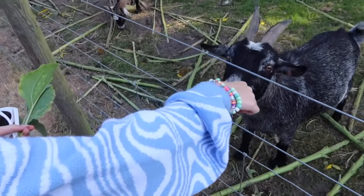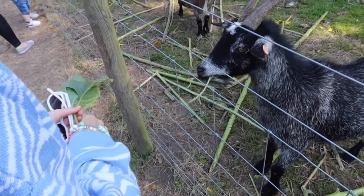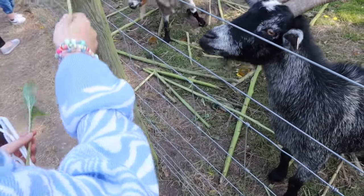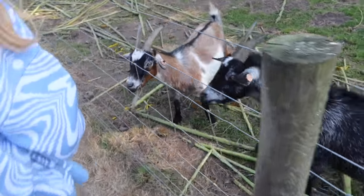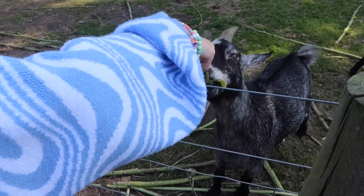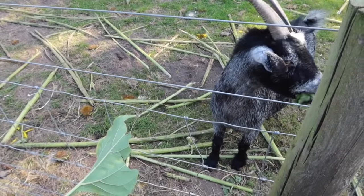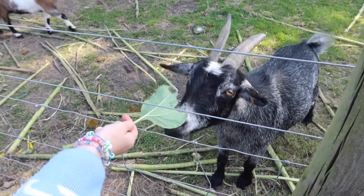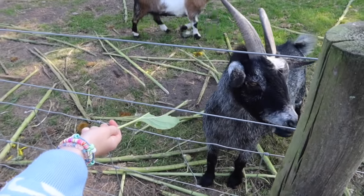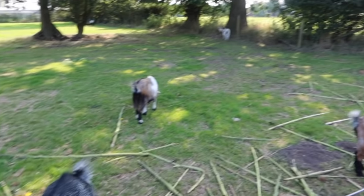Oh, we're feeding the goats. Oh, look. The sunflower leaves. I'll give it to the little one as well. No, not you. Just give it to that one. You'll get some. Oh, so cute. Oh, they're so lovely. I'd love a goat. Not in our little garden, could you imagine? So cute. The little goat.